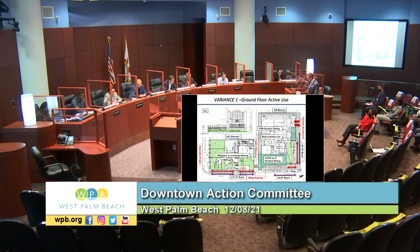This 14 feet of alley, which will completely be occupied by human beings, does not count. If we were permitted to count that, we would far exceed the active use requirement in the code. We're not allowed to count it. Same with this 790 square feet of outdoor dining on Banyan. So that is the reason for the ground floor active use variance request. We think in spirit, intent, and purpose of the code, we meet it, and in fact, we exceed it.